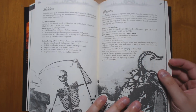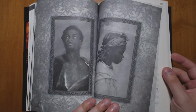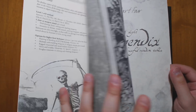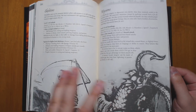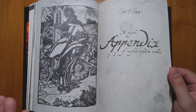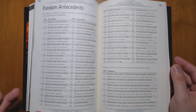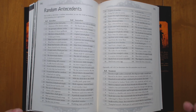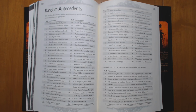Nagas, Ophidians, Skeletons, Wyverns, and that's it. It just covers all of your basic, more magical type creatures and gives you a little bit more variety than the original book did. The appendices at the back are very classic Johnstone in that they give you a toolkit for making stuff of your own.